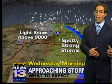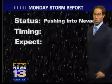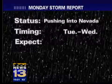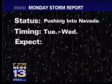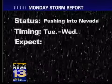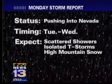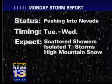But overall, the trend on this storm looks much, much better. It's getting better the more model runs and the closer we get to it. So the status of the storm, it's pushing through Nevada right now. Timing on this deal, going to be kind of a quick mover. Midday Tuesday through early to mid-Wednesday. What to expect out of this deal? Scattered valley showers, some isolated thunderstorms, especially across the east, and yes, some high mountain snows.